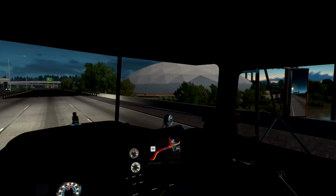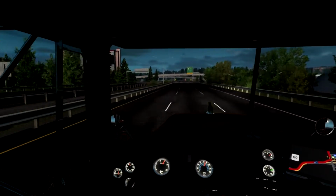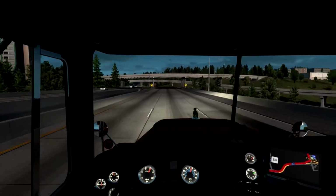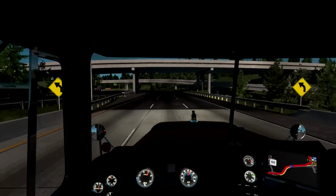Oh, that's pretty cool. Little dome. Never been to Washington before, like in IRL. Ooh, sightseeing too much. But always wanted to go.